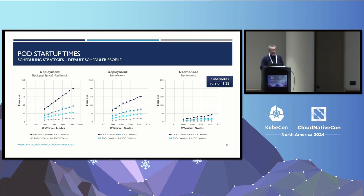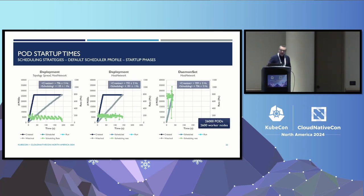And we were using for this Kubernetes 1.28, which is actually what we did last year. So there is clearly a dependency on the start time upon the strategies, with the topological spread being the most expensive one. So you can see that this stops at 200 seconds. The simple deployment with the resource description on average, and the fastest one, the multiple daemon sets. And again, nice to see this, but why?